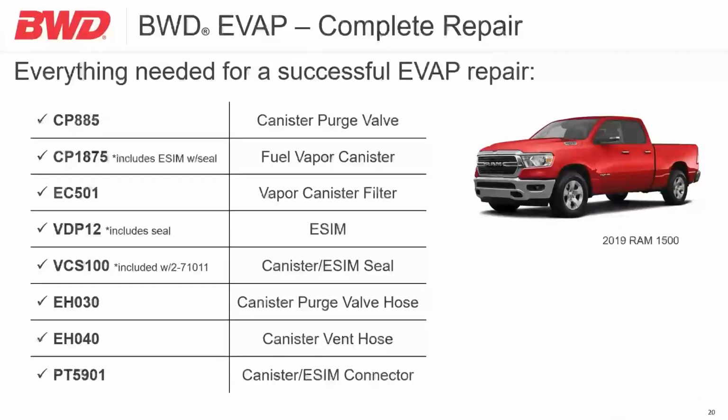So here's what a complete EVAP repair looks like today with the 2019 Ram 1500 with the 5.7 Hemi standard fuel tank as our example. As you can see, BWD offers everything needed for a complete and successful EVAP repair. And we also offer options for multiple configurations of this vehicle, such as the Pentastar V6 extended fuel capacity models. And remember that eSIM O-ring seal I mentioned earlier? In addition to including it with our eSIMs, we also offer it as a standalone part, VCS 100. And of course, this is just one example of BWD offering all the parts needed for a complete EVAP repair.